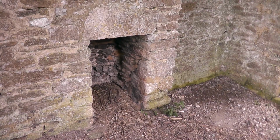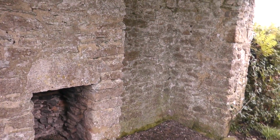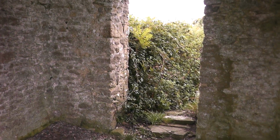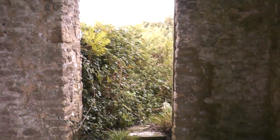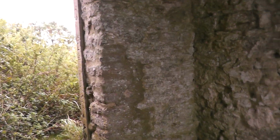It did have like 2 stories, but now it's just got the one. So there was a fire down here, down in the lower story, and then there was another story, and there was another fireplace up there. Big door on the east and west side. Perhaps they used to use that for doing semaphore to communicate if the French were coming.